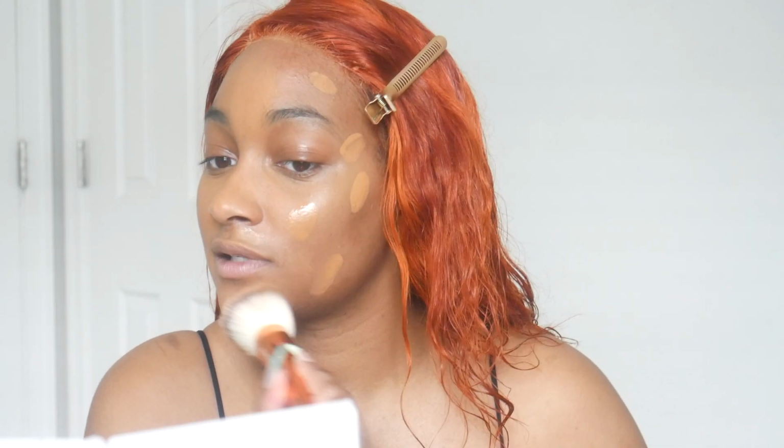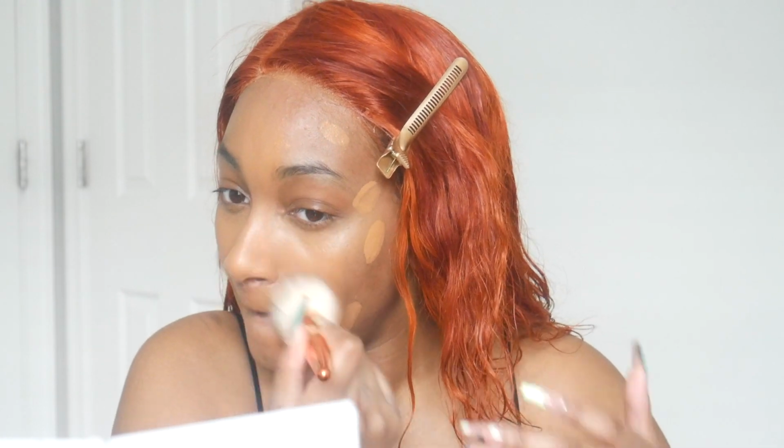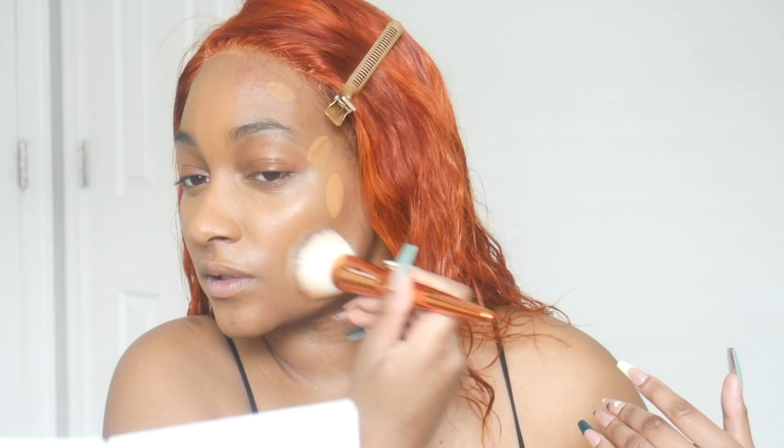Not saying that I don't look flawless with HydroGrip. I do, but the Mented just does something. And I am not a matte person. You guys know this. I tend to go for things that are a little bit more hydrating. So this looks really good.